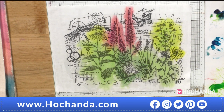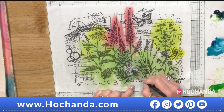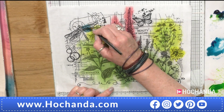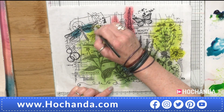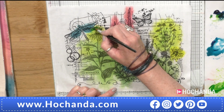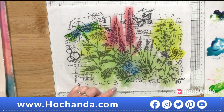But that's me. So these lovely juniper berries down here, I know they're probably more purpley blue, but I just love this gorgeous Sargasso Sea colour. So I just want to have some of that in here, and I'm going to use it on the dragonfly as well, because I think dragonflies need to be lovely, beautiful blues and greens. So I'm just going to use a little bit of the fresh cut grass and a little bit of the Sargasso Sea and put those in there.